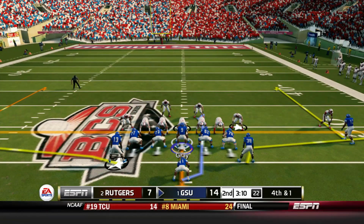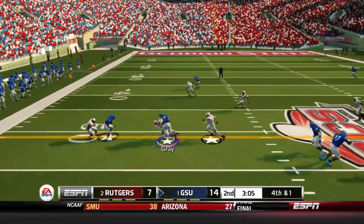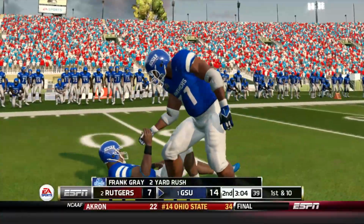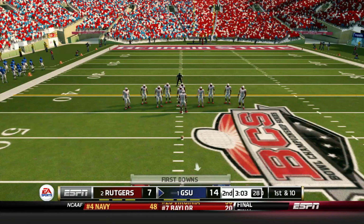This is kind of a surprising call right here by the coach. This is an obvious punting situation. He scrambles. And down he goes at midfield. Yeah, the defense knew exactly what was coming, and they still got out-muscled. They'll have to stay out on the field for another set of downs.